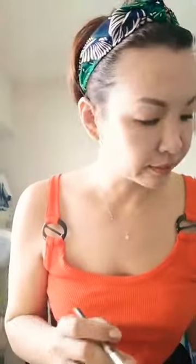So today I'm going to just do a simple preview of what you're going to learn at the SkillsFuture class. So I'm going to put on this eye primer. Eye primer is to prime your eye makeup and make it long lasting. Okay, and then after that, I will use my eyeshadow color. For me, I will use the orange color.